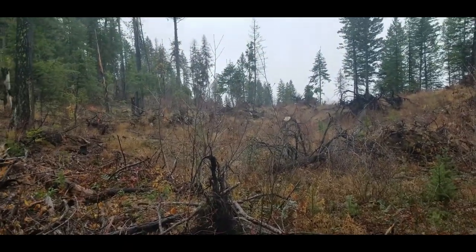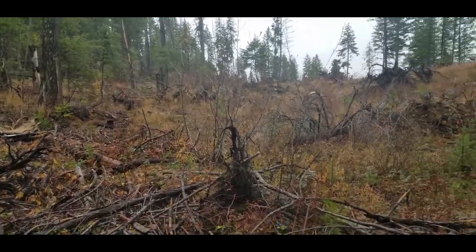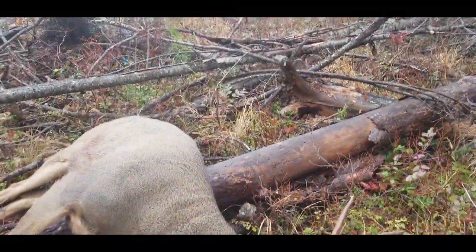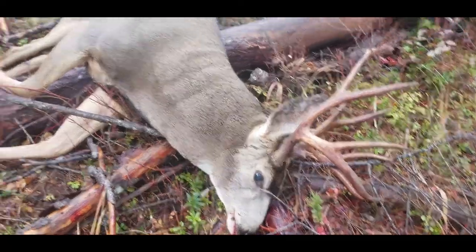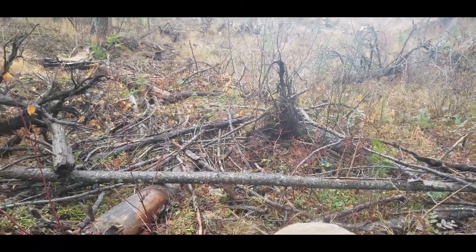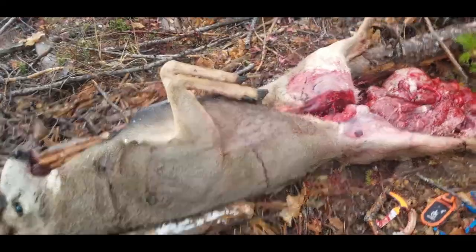Got down there and there's blood all over. He's probably 100 meters from where I shot him. This won't be a bad pack. I'm probably a mile from the truck, but I am gonna quarter him up. I've got all day, it's like 11 o'clock. So I'm actually gonna cape this out. I'm gonna mount this deer. But I'm gonna get him drug out over here and get him field dressed and then find a good spot and start quartering this baby up.